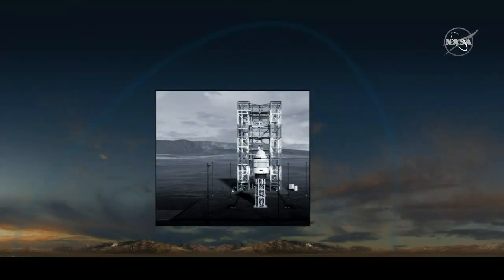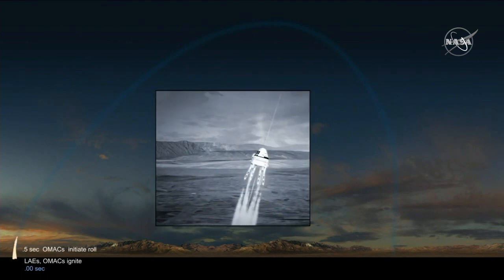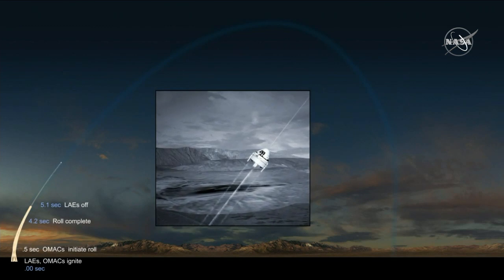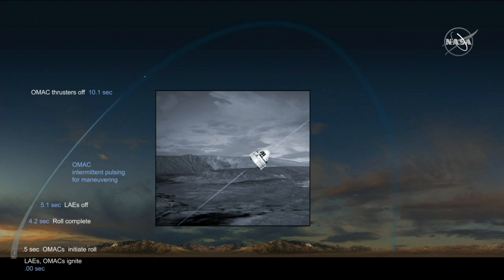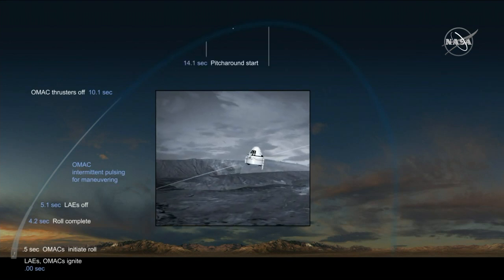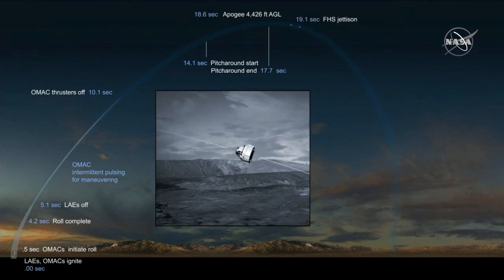So you're going to have those launch abort engines ignite. Those LAEs are going to fire for about 5 seconds. Those OMACs are going to continue to fire intermittently for another 5 seconds. That just gets the spacecraft in the right trajectory. And then this is all going to go pretty fast. Before you know it, the spacecraft is going to start to do its pitch around maneuver, which gets itself in the proper orientation to land.